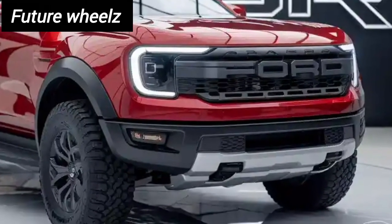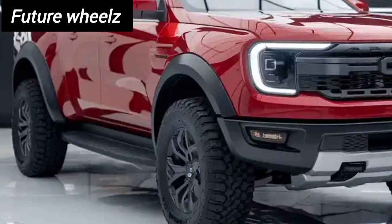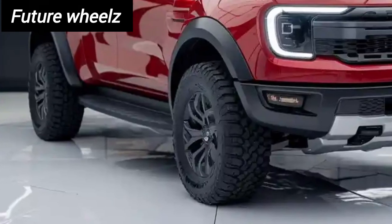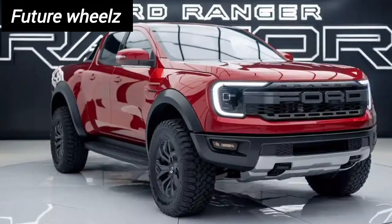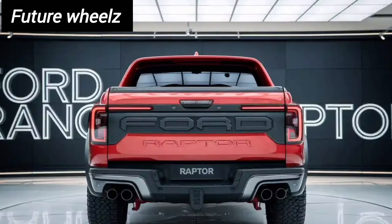The front bumper has been engineered with integrated steel skid plates, and the approach angle has been improved compared to the previous model, allowing drivers to hit tougher terrain without worrying about scraping the underside. The hood also has functional air extractors to help cool the twin-turbo engine, and the sculpted lines give the whole front profile a muscular, intimidating presence.